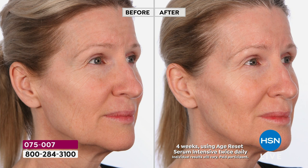I'm just going to cut it off there on the ingredients and go back to this face. Look at that firming. 100% of participants saw firmer skin. Look at the brightening. 100% of participants saw brighter skin. Look at the wrinkles.